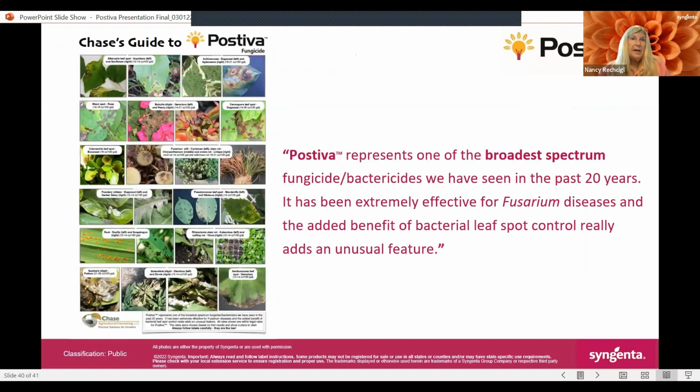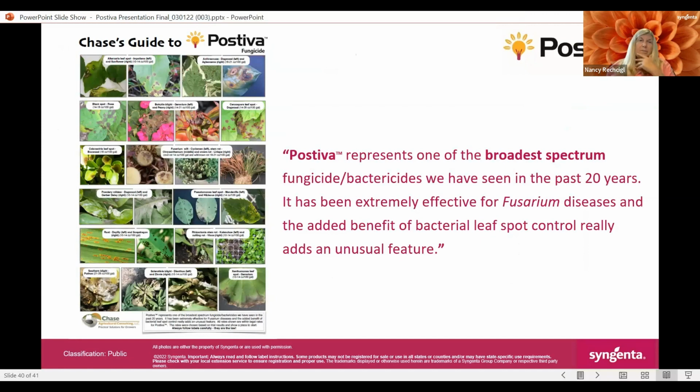And Chase has put together a poster. She did some work with Postiva, but she also gets studies from other researchers that are around. So she put together this poster with some rate ranges for those diseases. Because I know when you look at the bottle, it's 10 to 28, which seems rather broad. But again, like I said, most of you will probably start at 14 ounces, and you're going to stay in that rate range.